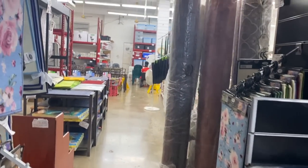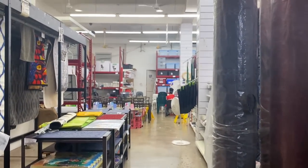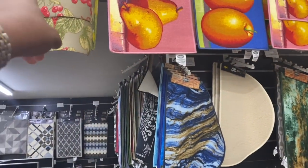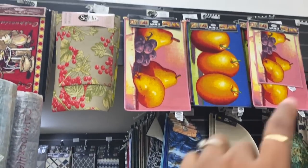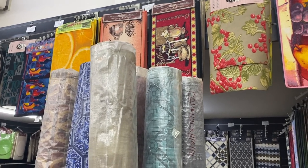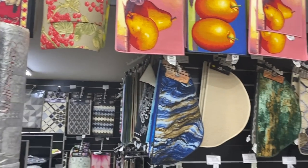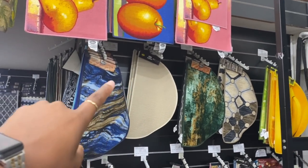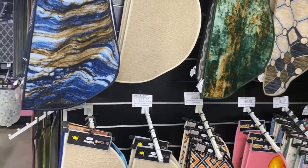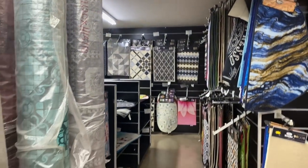All right, the last set of places I'm going to bring you guys is over to where they have the rugs. So you have the kitchen ones. I prefer the rubber ones for the kitchen. And they also have these kitchen ones over here for like $820. Price not bad.